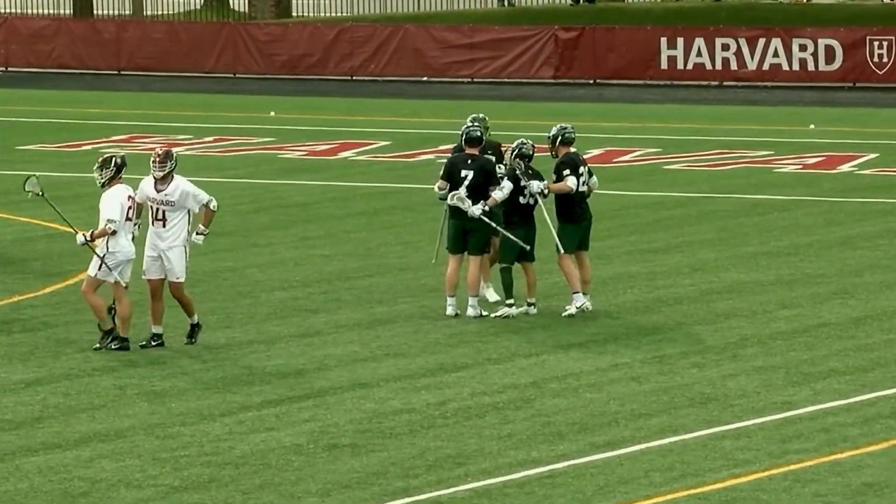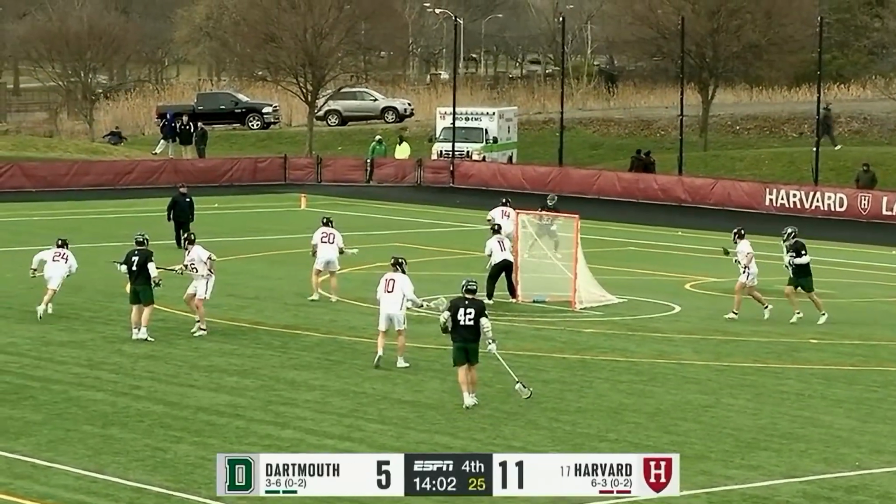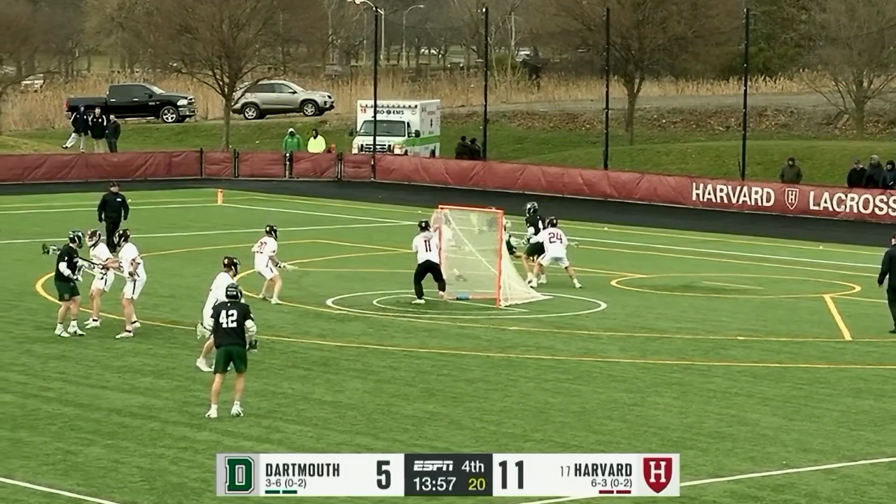All Ivy League second teamer a year ago. And every year is different. You know, just because a guy has had success in the past does not mean that success is a given all the time.